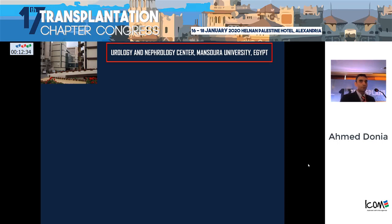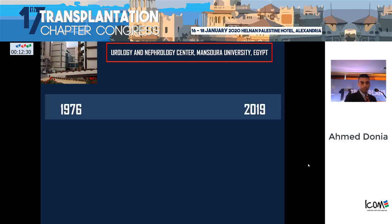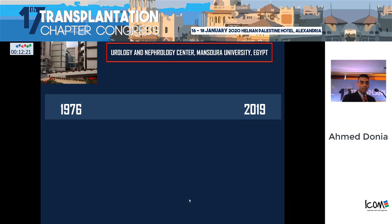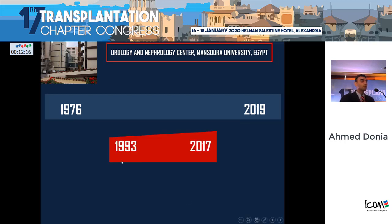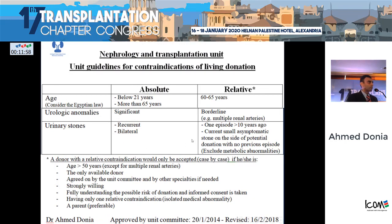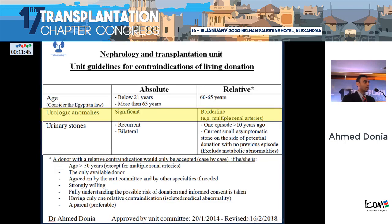In my center, the Urology and Nephrology Center at Mansoura City, Egypt, over more than 40 years, we transplanted more than 3,000 live kidney transplantations. We started to take kidneys with cysts about 2 decades after starting our program. We have our own local policy of contraindications for living donation, either absolute or relative, and we are not brave like Professor Ibrahim, we are a bit conservative. Renal cysts are not specifically mentioned in our policy, yet they might come under the broad term urologic abnormalities, which creates a lot of debate when we are confronted with donors with renal cysts.